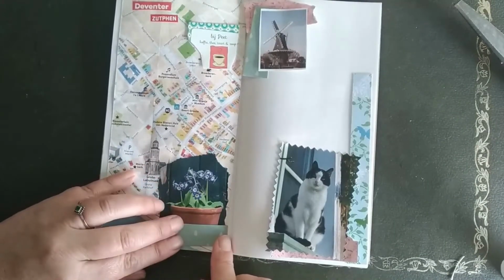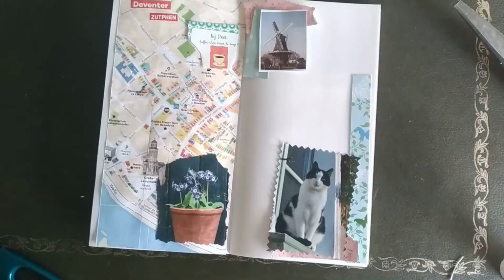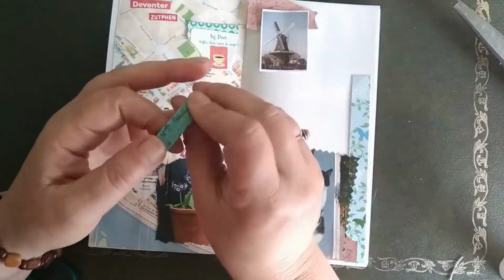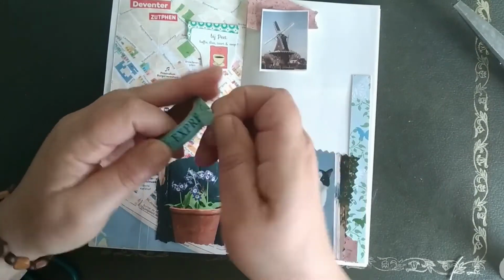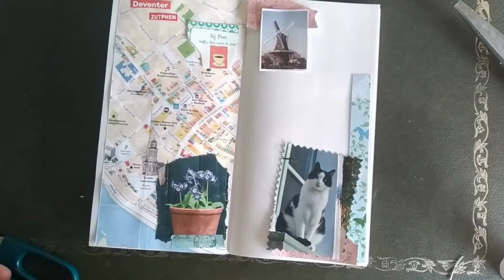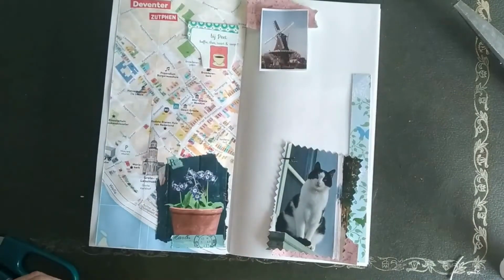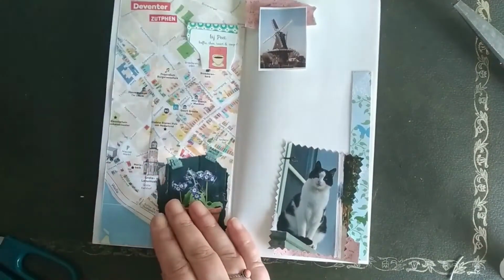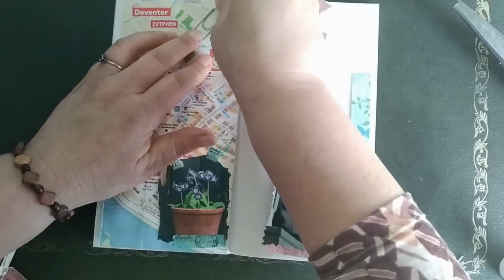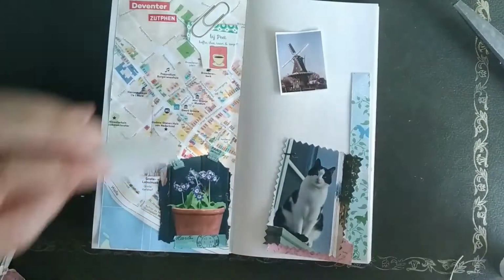I have a nice paper, but it's blue and has some raindrops on it, and in the end I didn't like it. We didn't have rain. We had lovely sunny weather, and I was really happy with that. It's still a cold sun, of course. It's the beginning of March, but just to sit outside with your coat on is already nice, already lovely.